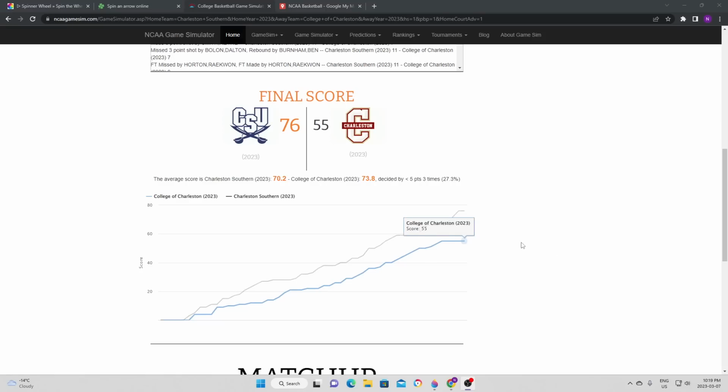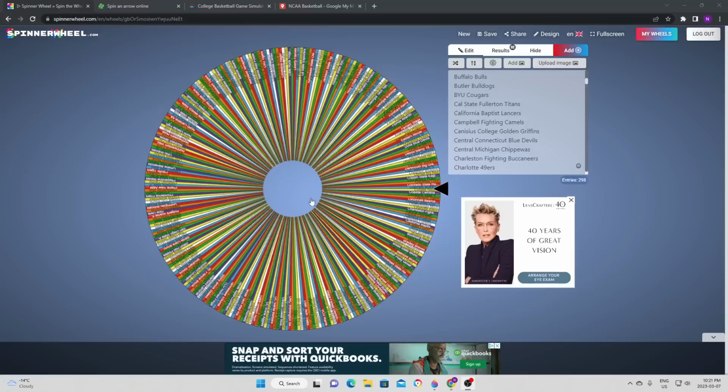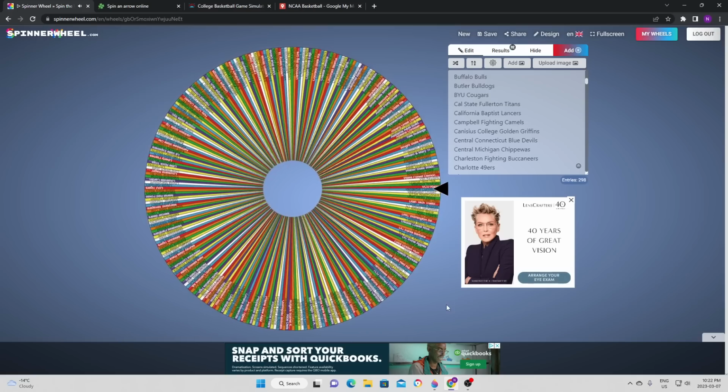And in pretty dominating fashion, Charleston Southern ends up beating the College of Charleston. I don't know, I wonder if there's anyone from that region, if that's a huge rivalry or not. But Charleston Southern takes the win pretty definitively. And with that, the Buccaneers get a little bit more coastline from taking out their Charleston rivals. But it doesn't stop there. Where are we headed next?